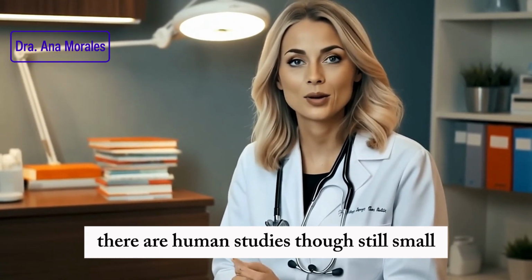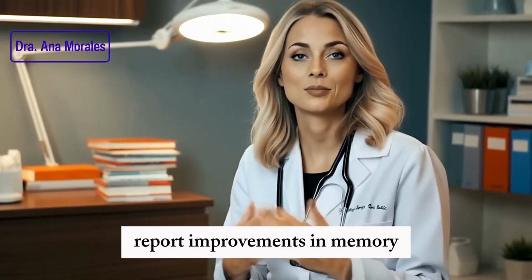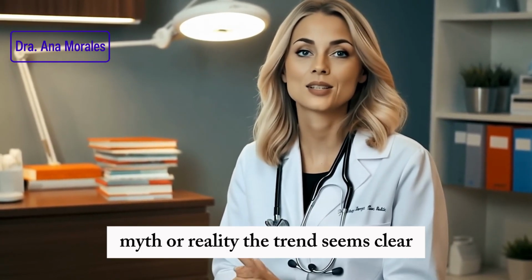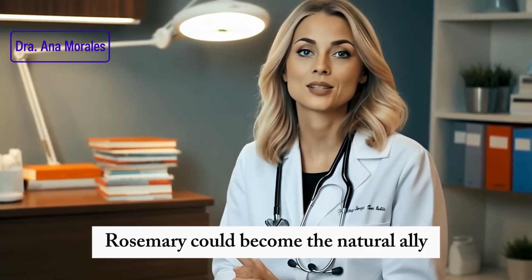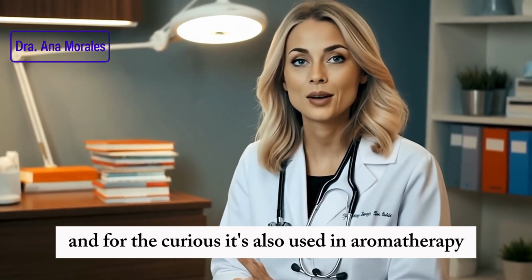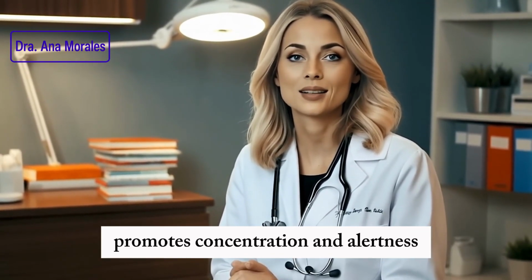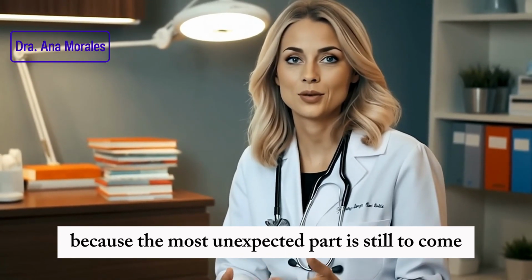There are human studies, though still small, showing that people who drink rosemary tea regularly report improvements in memory, mood, and performance on cognitive tests. Myth or reality? The trend seems clear. Rosemary could become the natural ally for those who want to keep their brains young and active. And for the curious, it's also used in aromatherapy. Inhaling the aroma of rosemary promotes concentration and alertness. But don't go yet, because the most unexpected part is still to come.